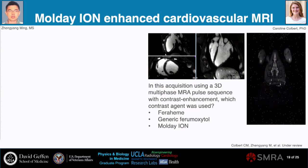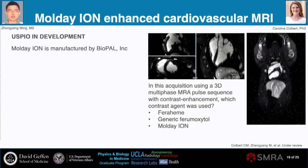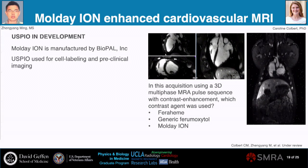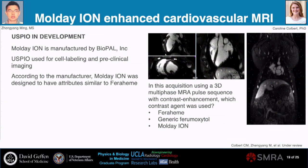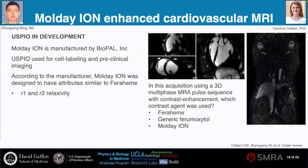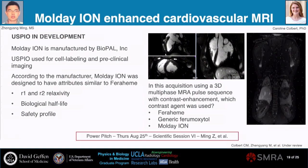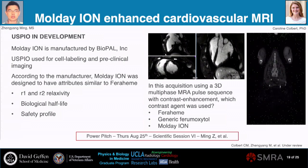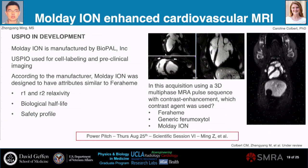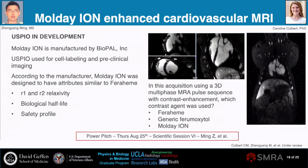So more recently, our group has been working with Multi-Ion to help with our cardiovascular images. And this is manufactured by BioPAL. It has been used for cell labeling and preclinical imaging. And according to the manufacturer, Multi-Ion was designed to have attributes very similar to that of Ferriheme in terms of its R1 and R2 relaxivity, the biological half-life, as well as the safety profile. So the images on the right that you've seen have been acquired with our multi-phase MRA pulse sequence with contrast enhancement. And if you're wondering which contrast agent was used in acquiring these images, please come to Zhang Yang's power pitch tomorrow afternoon.